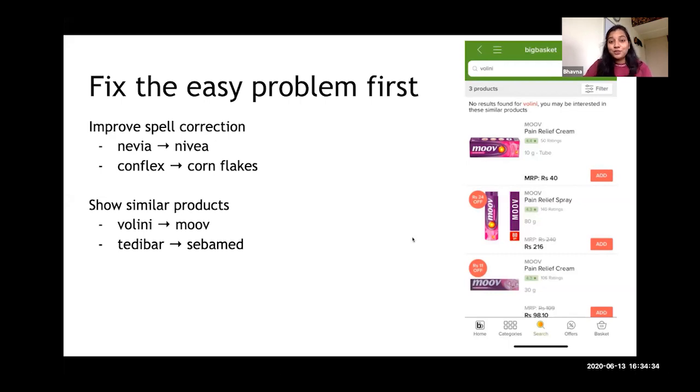And who knows, if I am not a person who is very brand conscious, but I'm really in need of a pain relief spray, I would buy this Move product, right? So there, what you did is you just sold a 200 rupees item, correct? Just by tweaking your search algorithm. So this is how we fixed one of the problems with respect to queries, which had very low conversion, okay?